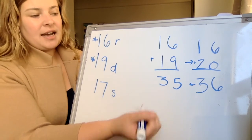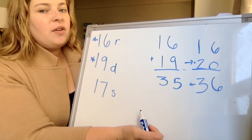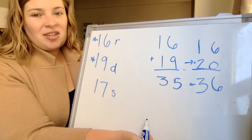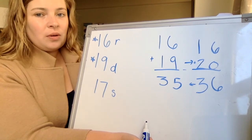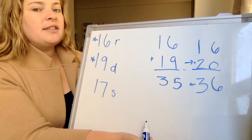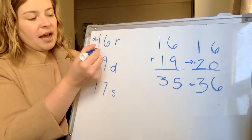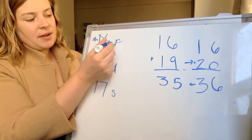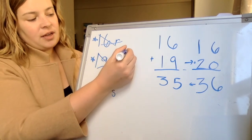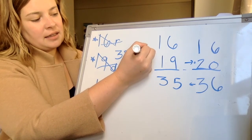My brain recognized a friendly number was close by. If your brain wants to do the vertical way or model, that is okay too. Remember, we use strategies that make the most sense for us. So now, instead of 16 robins and 19 ducks, I'm going to say 35 R and D.